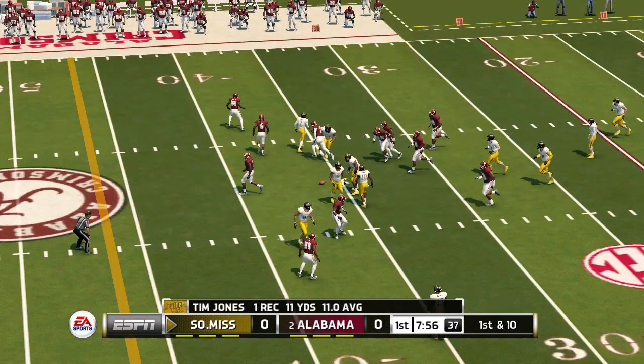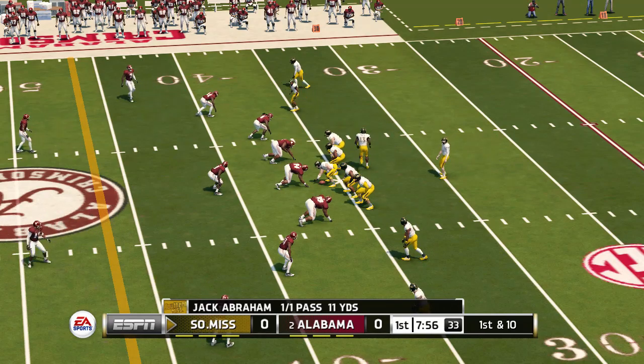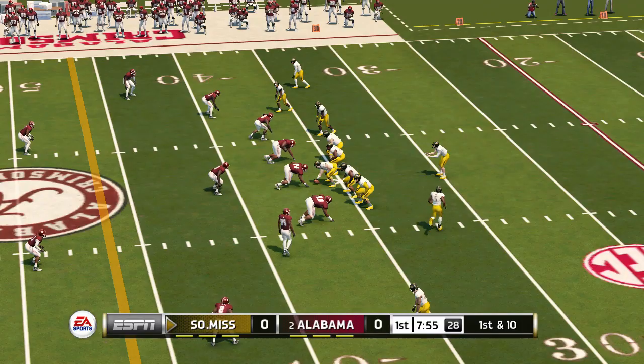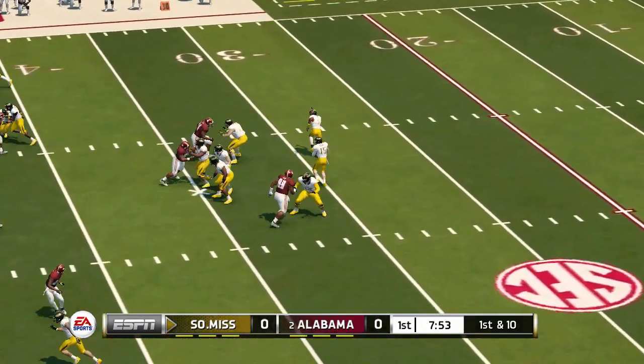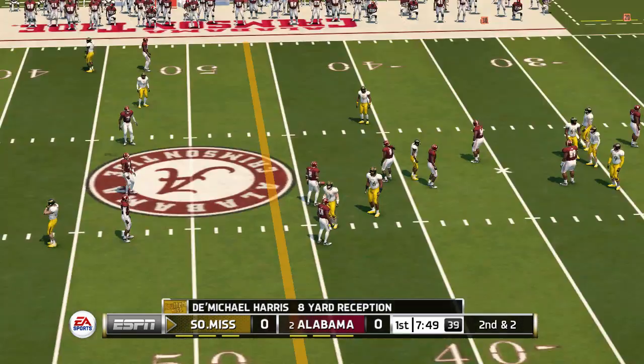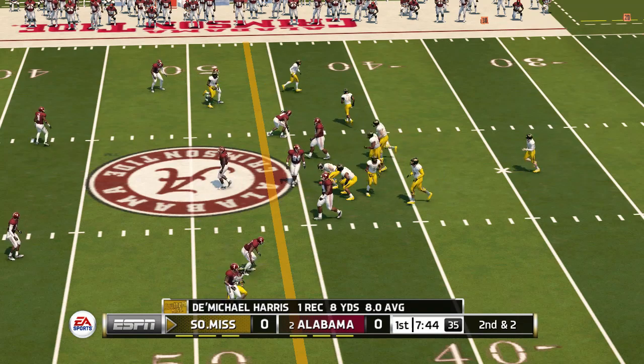Well, that's the beauty of running play action against zone coverage. In man, the defender has his eyes on the guy he's covering. But in zone, the defender's looking right at the quarterback. That's why that play action worked so well for a first down. They weren't sure if it was a run or a pass. And he's tackled right away. That's a gain of eight on the play. That makes it second and two.